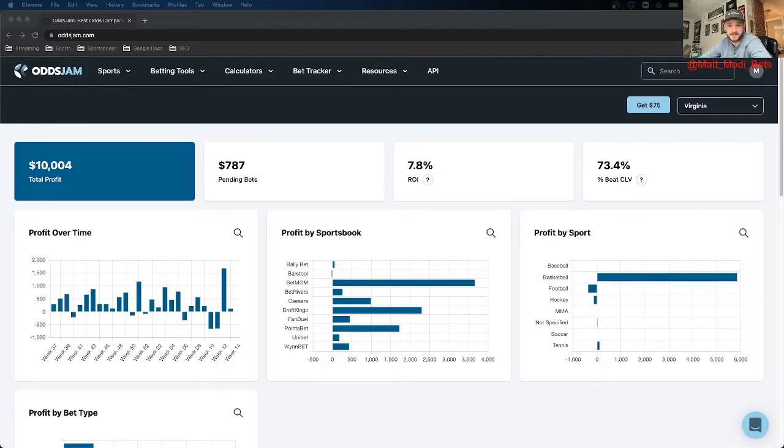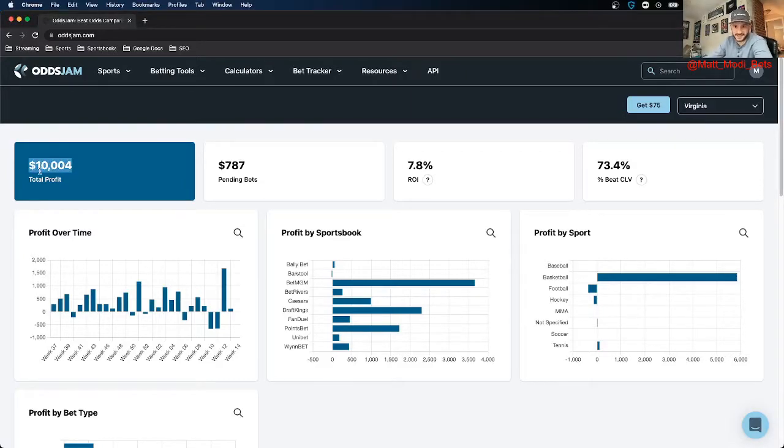And for this video, I'm giving you my guide to how to bet NBA player props. My profit with OddsJam just went over 10K, which is exciting. As you can see, roughly 60% of that is specifically betting on basketball, about 5,800 of the 10K in profit. And I would probably say off the top of my head, 75 to 80% of this basketball profit is from player props. So let's call it $5,000 total from betting player props, just from one NBA season.